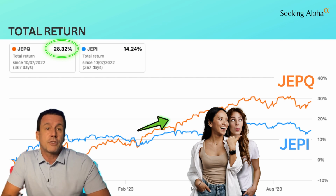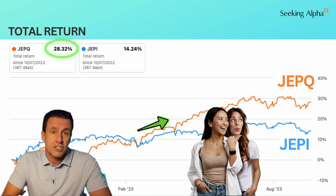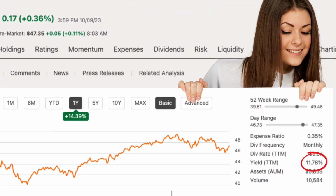The one-year total return for JEPQ is currently 28%. That's double what JEPI delivered. On top of all that, JEPQ is paying a higher dividend, more than 11%. It's time to see why this little sister won't be little for much longer.